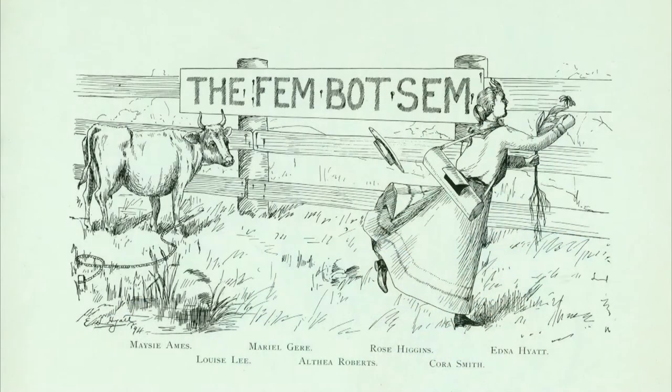She was a chemist. She was not allowed to be in the SEMBOT, so she created the FEMSEMBOT, which I found in a university yearbook from the 1890s. So I had a little image made of that. And you can see she's holding her coneflower that she's ripped up complete with its roots. That's 1894.